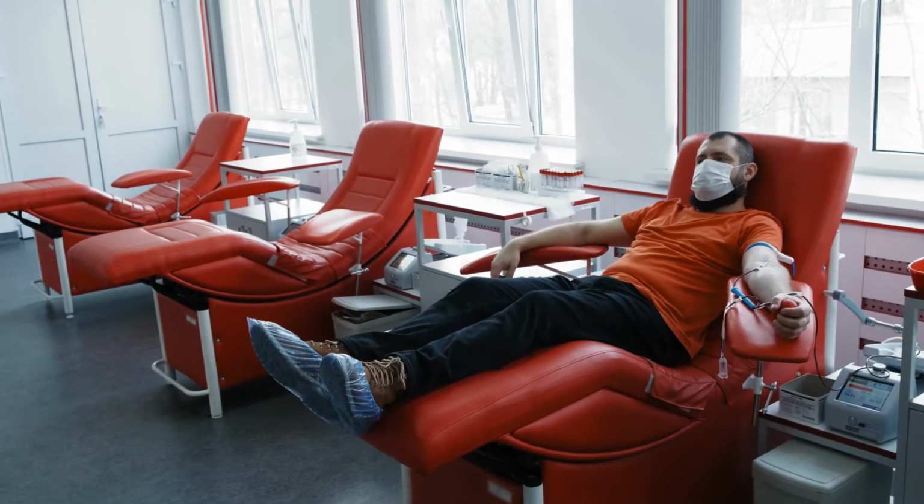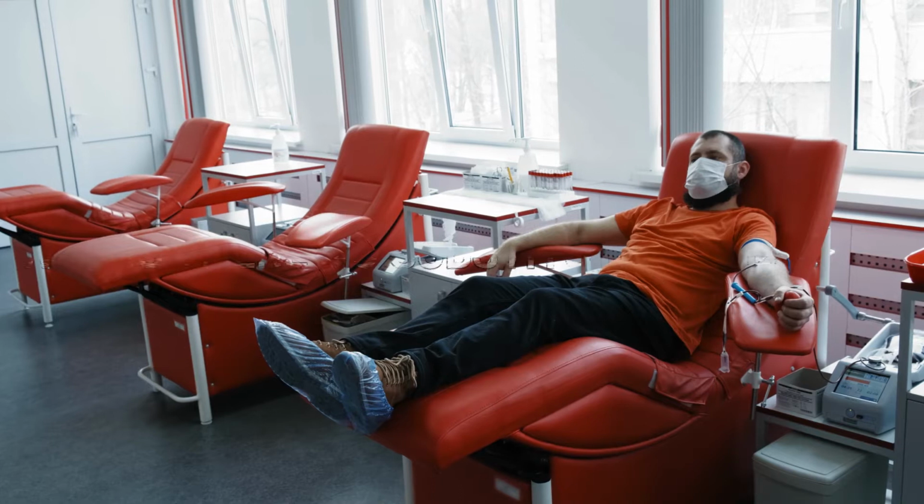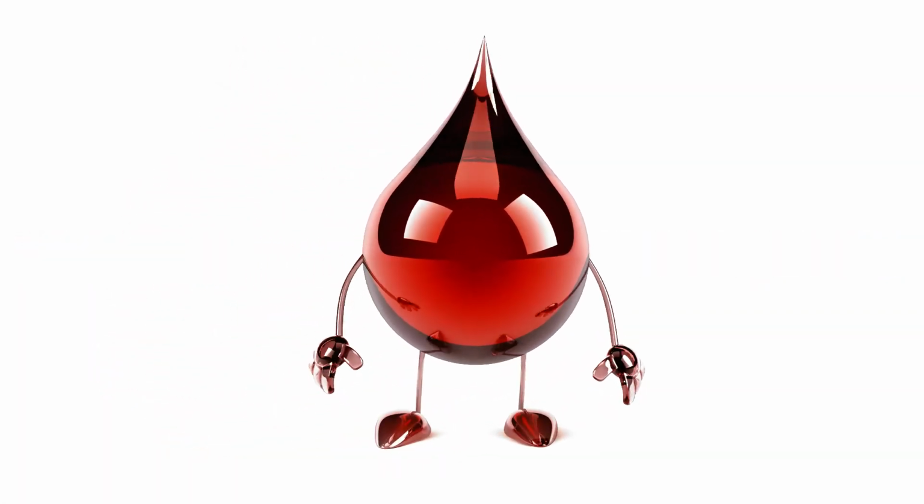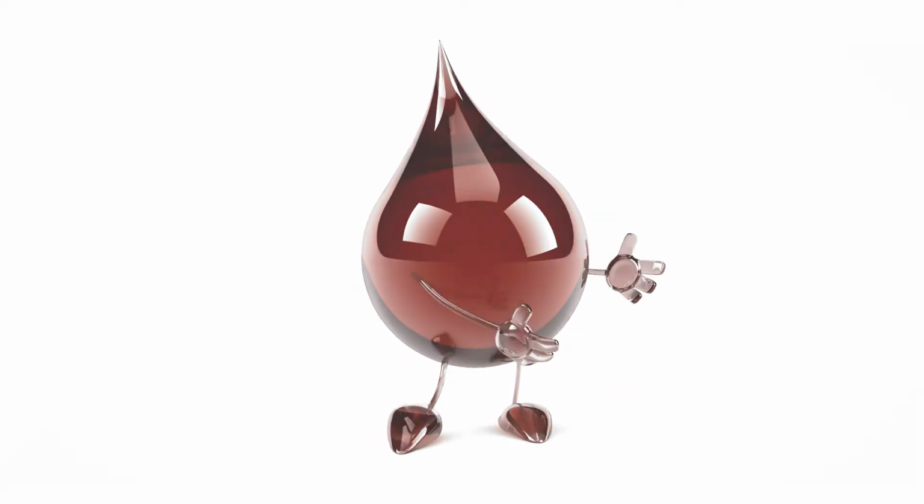Before we can answer the question of why there is no substitute for blood, we need to understand what blood is and what its functions are.